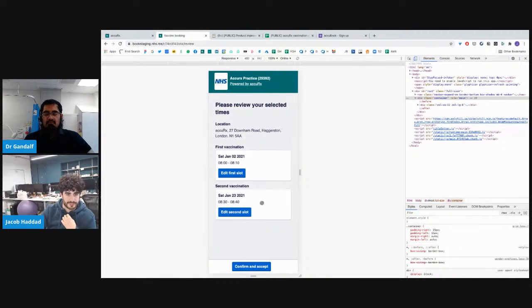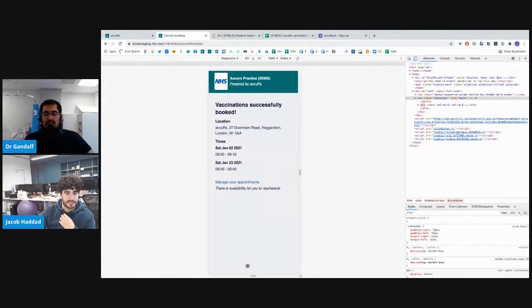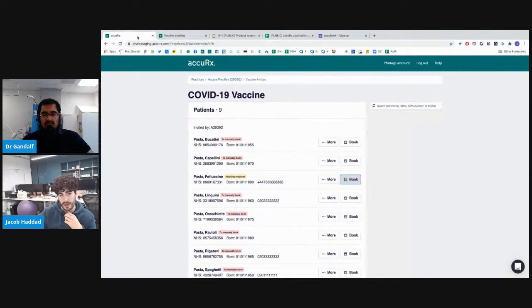So, just confirming the details, where the location is, I can go back and change times. I can book in. When I book in, I get a text message to say, here are the dates and times of your appointments, and here's the location. If I don't book in, I get a text the next morning, as long as there's availability, reminding me to book in, and also the morning after, as long as there's availability. And then the day before that clinic, so on the 1st of Jan, I'll get a text message in the morning saying, remember your vaccinations tomorrow, so an appointment reminder.